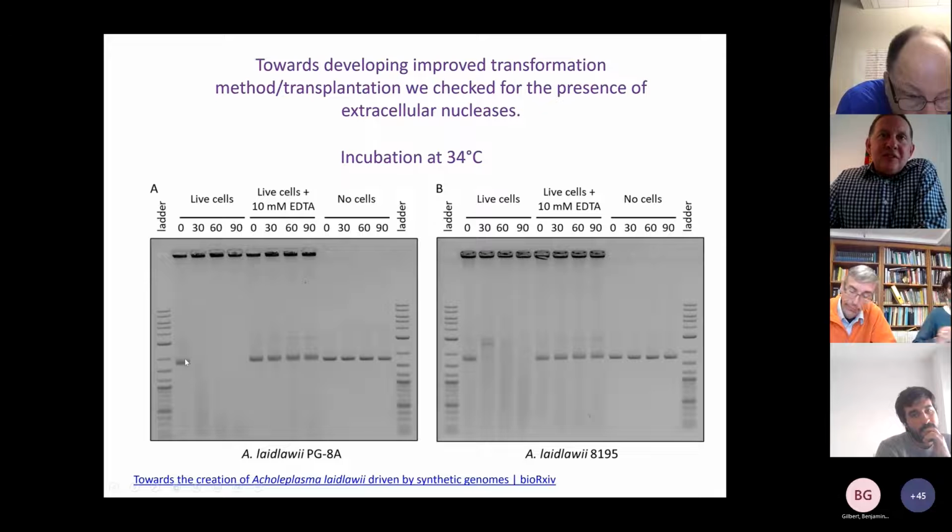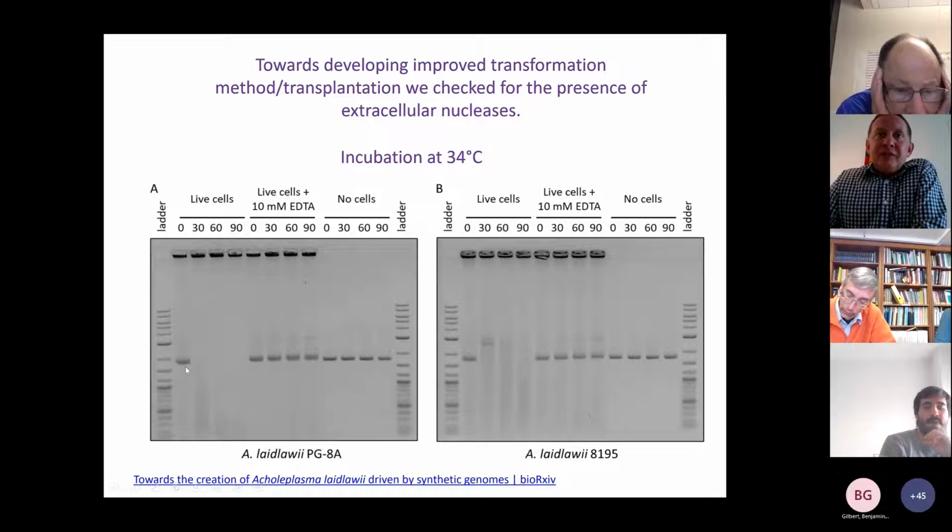You see at 0, when they're still sitting on ice, the plasmid is there, and after 30 minutes the plasmid is completely gone. We should obviously check earlier time points, but it's completely gone. If you add EDTA, you can inhibit that, and here is just a plasmid without the cells. So this is in the strain PG8, the one that has restriction systems and potential nucleases.